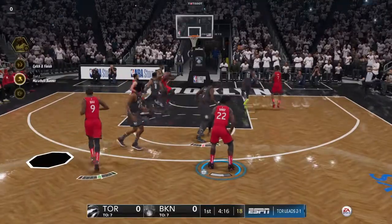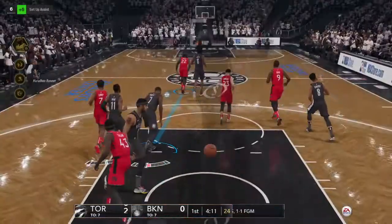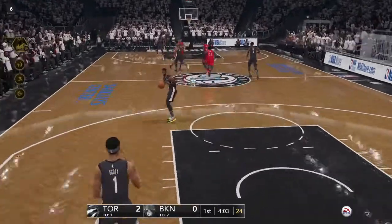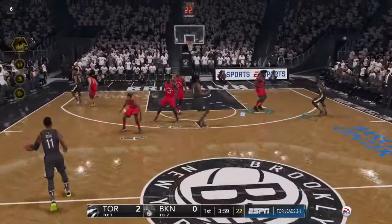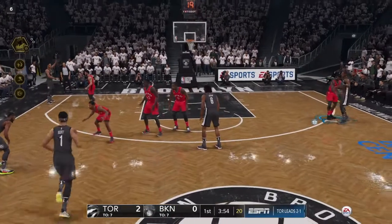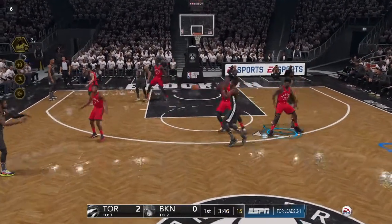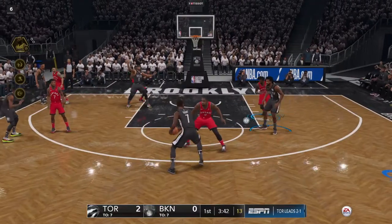To Lowry. To the rim. Throws it down off the alley-oop pass. Jay, they make it look so easy. Yeah, but it's really not that easy. And as a passer, if your pass is just a fraction too early or a fraction too late, that throws the whole play off. The timing of this has to be impeccable.